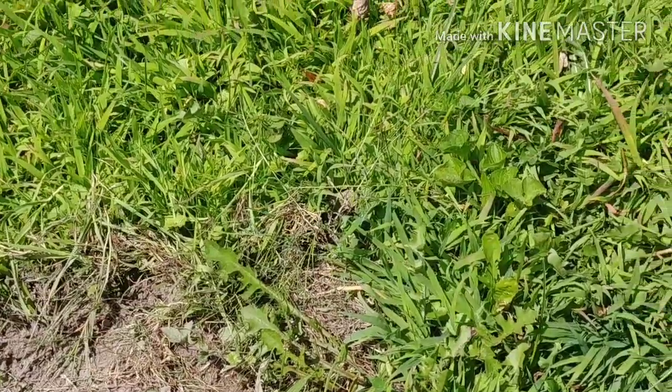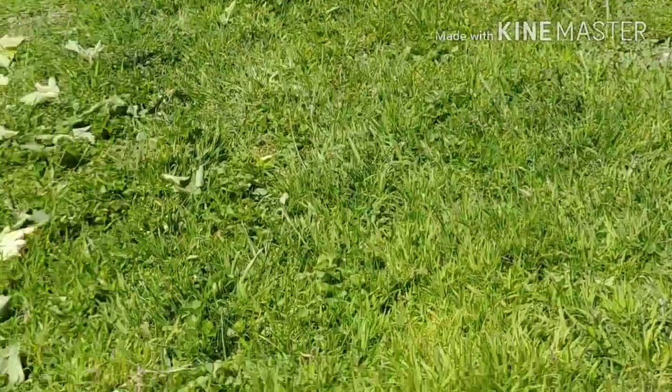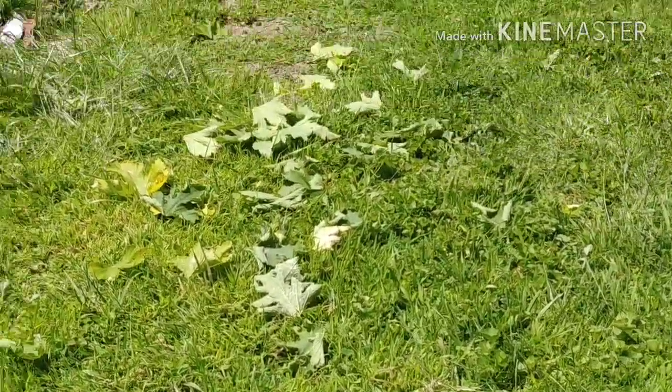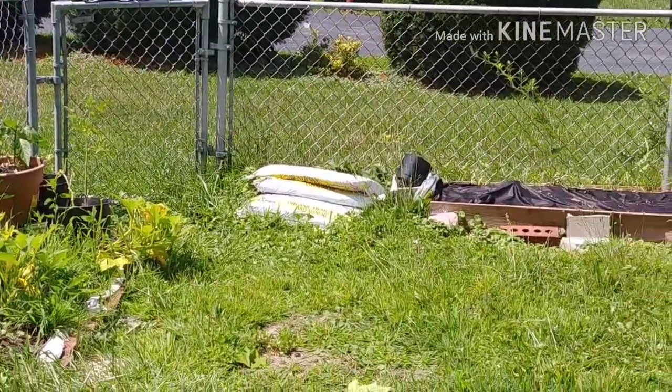I don't think it's safe anyway, because this grass is going to get mowed sooner or later. It's gotten out of control again, so I don't know if this is such a suitable place for them. But anyway, I just wanted to show you that real quick because that was kind of crazy.